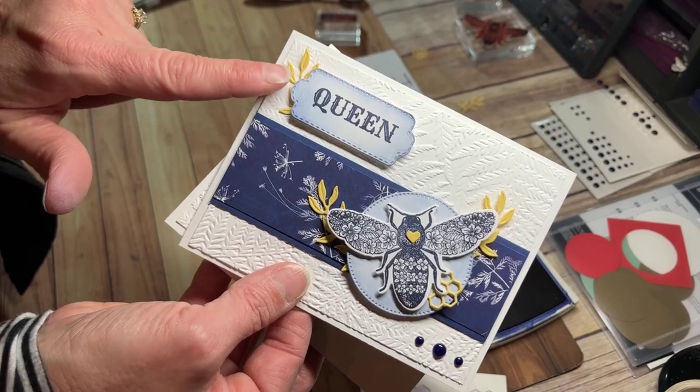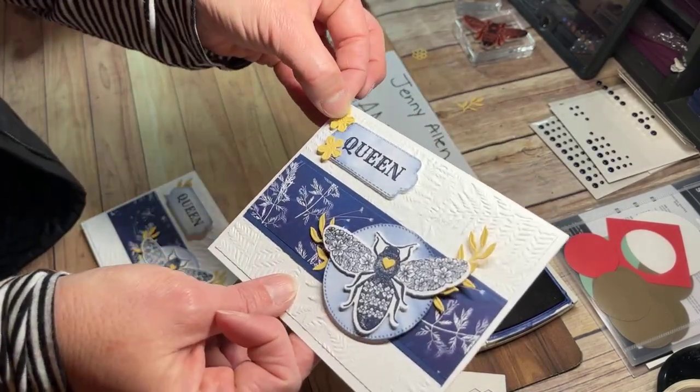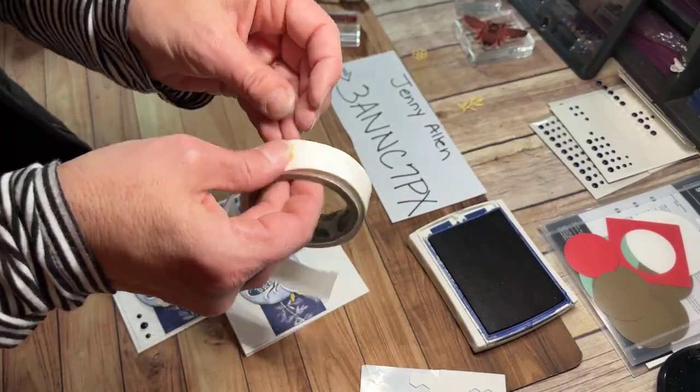Otherwise, I feel like this one's maybe a little bit more subtle and the same, but that brings in a little bit more color. And yet I wasn't sure if I wanted to do maybe a couple of them and tuck one behind the other. So maybe I'll do that and show you guys.